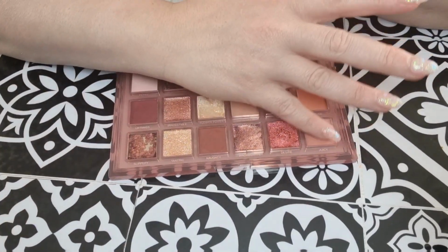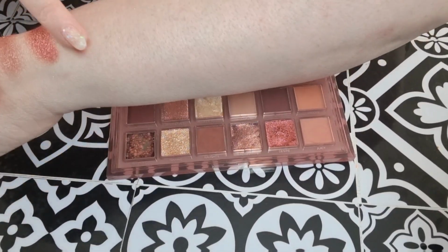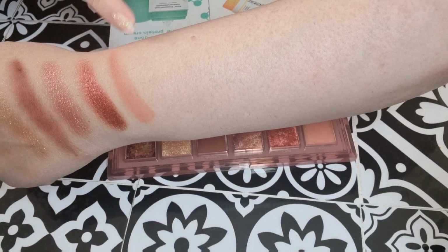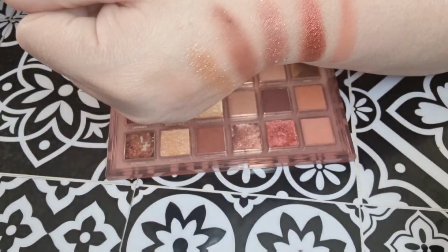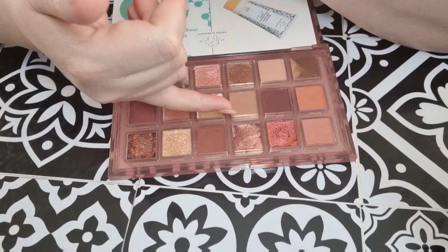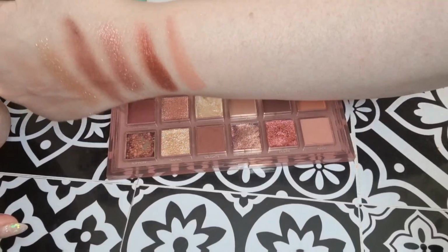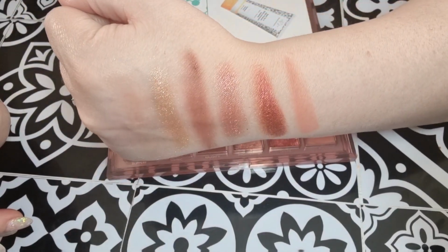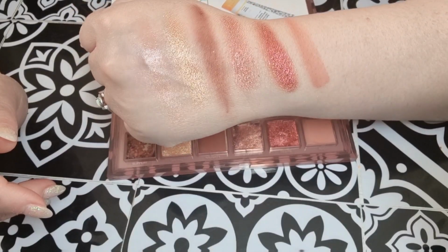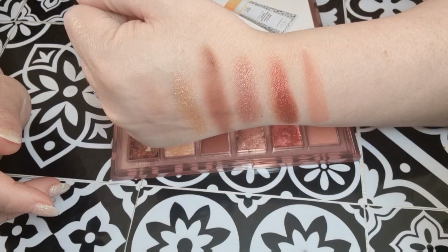And then the final shade is Juicy, which is just another mid-tone. Yeah, that's lovely. I feel like there's lots of these which on the eye are just going to look the same, aren't they? Really, Rough, Hypnotic, Juicy, on the eye, not going to make much difference, I think, once they're blended out. I don't know. So, yeah, that's the final row.